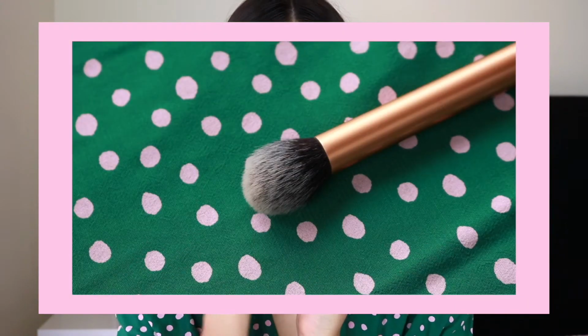The first one I have right here is a Real Techniques brush. Honestly, I have zero idea of what the name of this is because it rubbed off, but it's kind of like a domed one. It came in a set that I got way back, one of my first sets of brushes that I ever purchased. Real Techniques makes insane brushes. I love them. And this one is so perfect for my cream bronzer or cream contour.